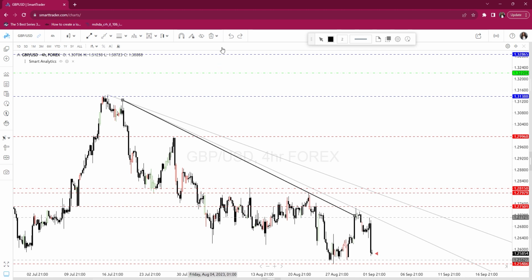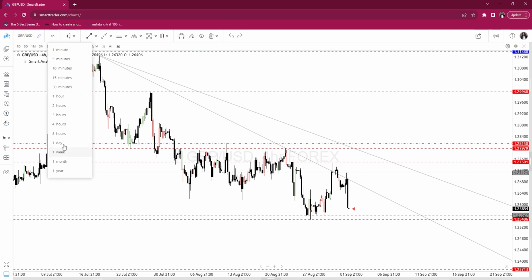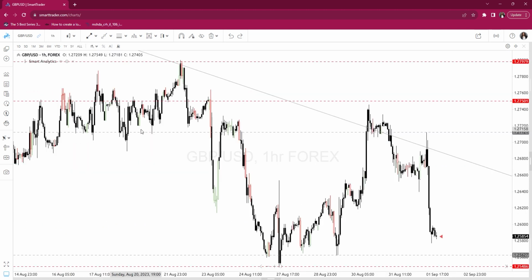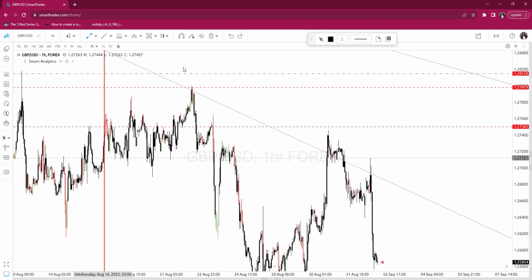Oh, it comes in. Okay. So it comes in just a tad bit. So we'll adjust this. And what I wait to see, I'm not going to wait for the break on the 4. I'm actually going to go down and be a little more aggressive. Okay. So I'm going to draw this trend line here.